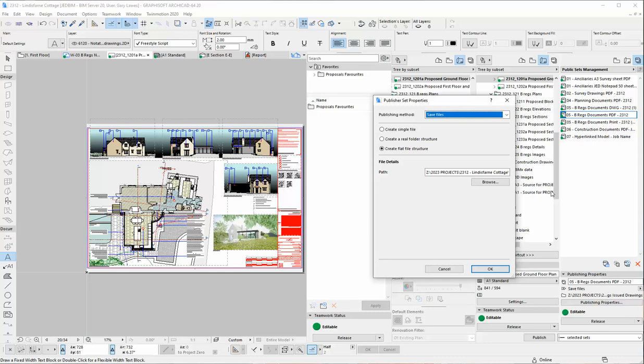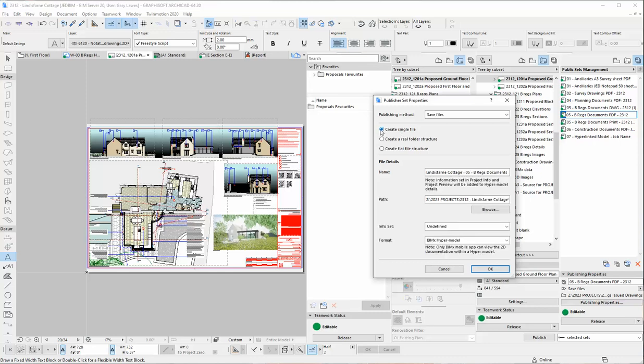In this instance, we're not printing, we're saving them to PDF. And if we save to PDF, we can create a single file. This again we can do with a BIMX hypermodel. So this is what this is defaulting to down here, or it can be a PDF or whatever other file format you want to choose. DWG and so on is handled in a similar way. You can create that as a single file for that whole folder.